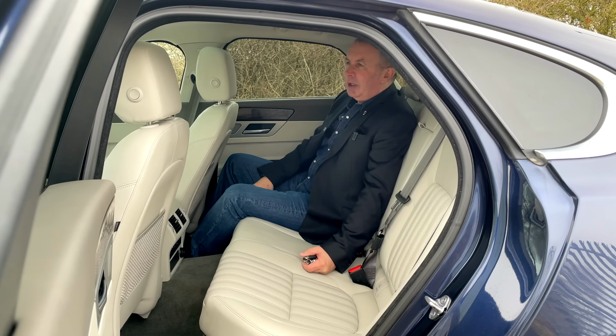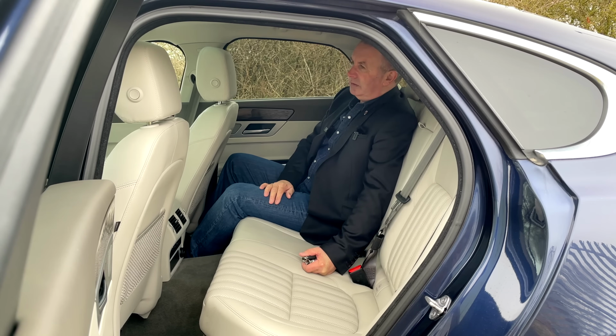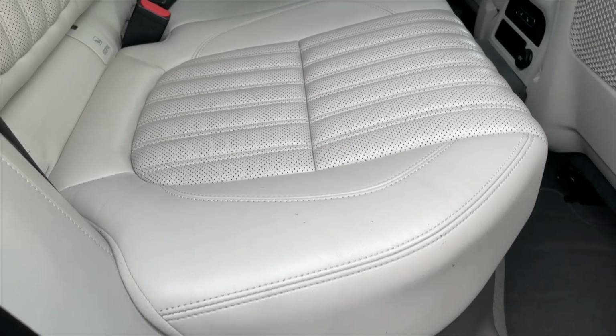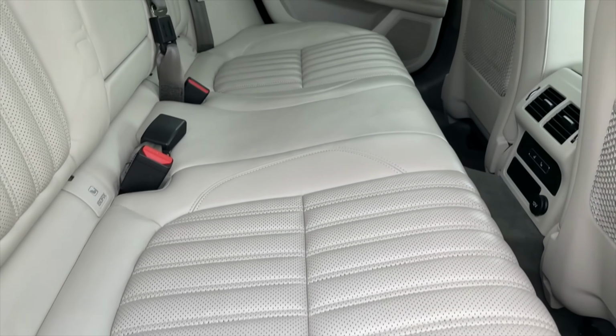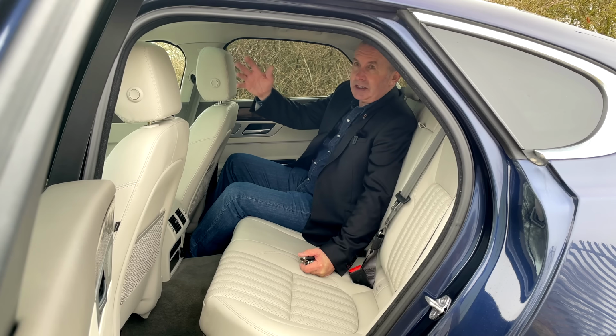I don't think anybody makes interiors like Jaguar, and I don't think they ever have done. Beautiful. It's ivory leather. It's perforated in the centre panels built up around the outside, double stitched. Rear carpet mats. It's nice, light and airy in the back.